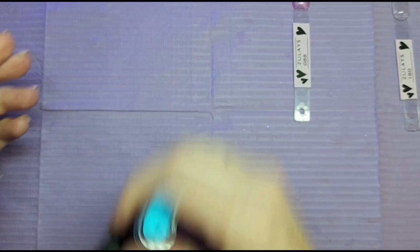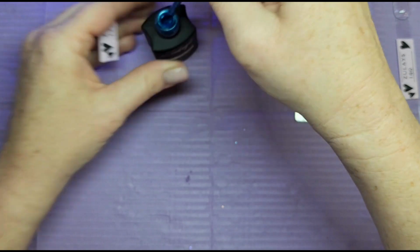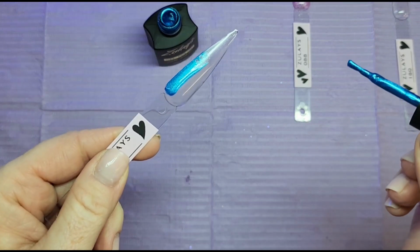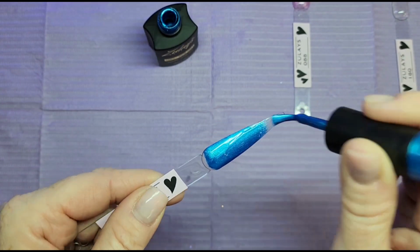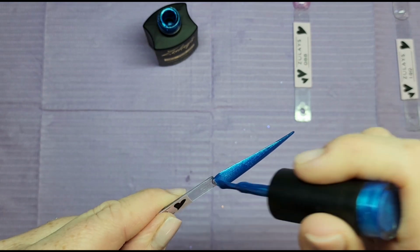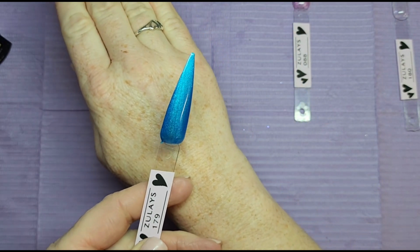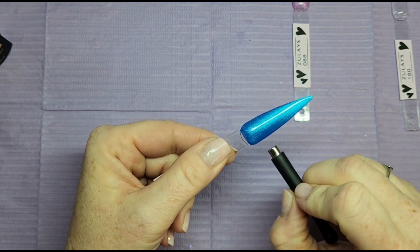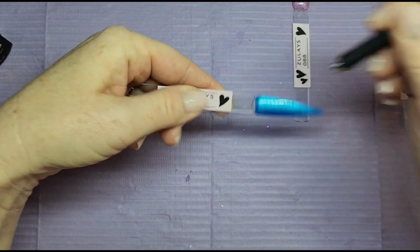All right, so next we're gonna do the cat eyes. This is 179. And this is, oh my gosh, look at this blue. Oh my goodness. I mean, look at how opaque that is. All right, so I'm gonna take my, I'm not very good at these, but I think you have to kind of activate them first, I've heard.